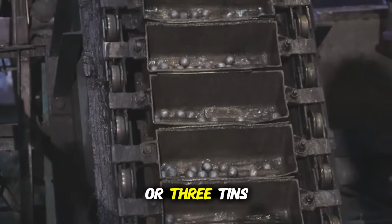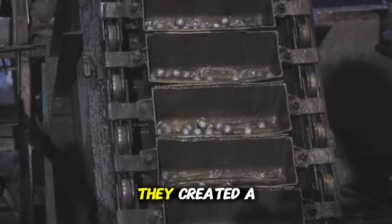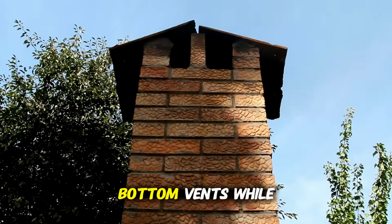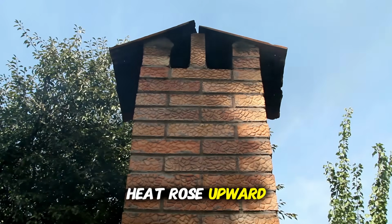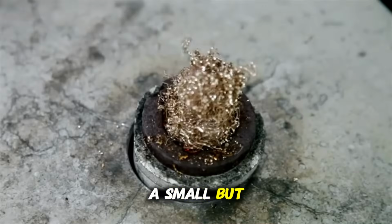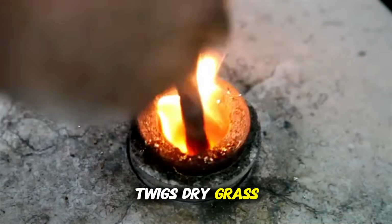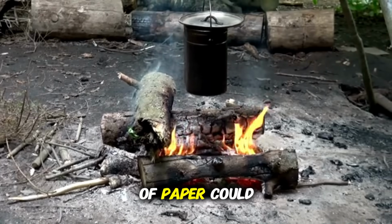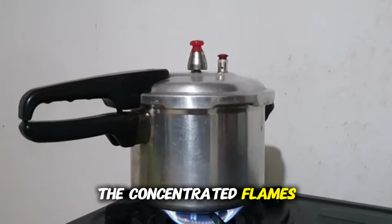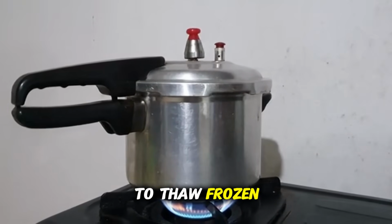By stacking 2 or 3 tins, punching vent holes at the base, and cutting an opening at the side, they created a miniature chimney effect. Air was pulled in through the bottom vents, while heat rose upward, concentrating the flames in a narrow column. The result was a small but powerful fire that used minimal fuel. Twigs, dry grass, and even scraps of paper could be fed into the stove. Within minutes, the concentrated flames could heat water, warm food, or radiate enough warmth to thaw frozen hands.